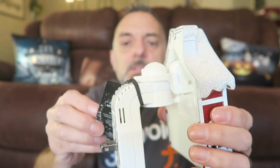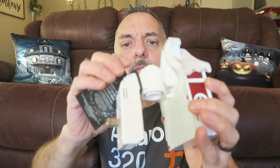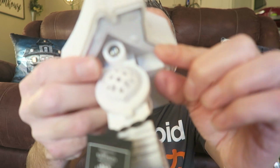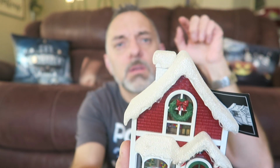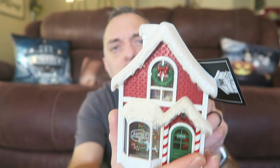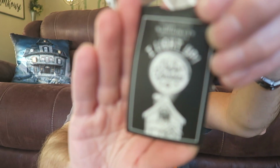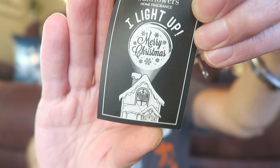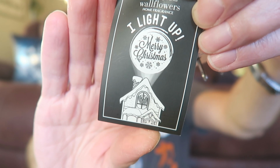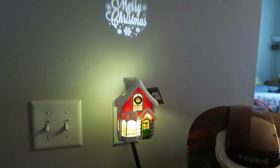And what this does, it says, I light up. It illuminates right here. Where's the thing at? Right here on the back side. It's got that little light right there that when you plug it in, it spotlights up on your ceiling right there. Merry Christmas. It shines on the back of the wallflower unit up onto the wall. That Merry Christmas right there. I'll insert some footage right here so you can see what it looks like when it's lit up.